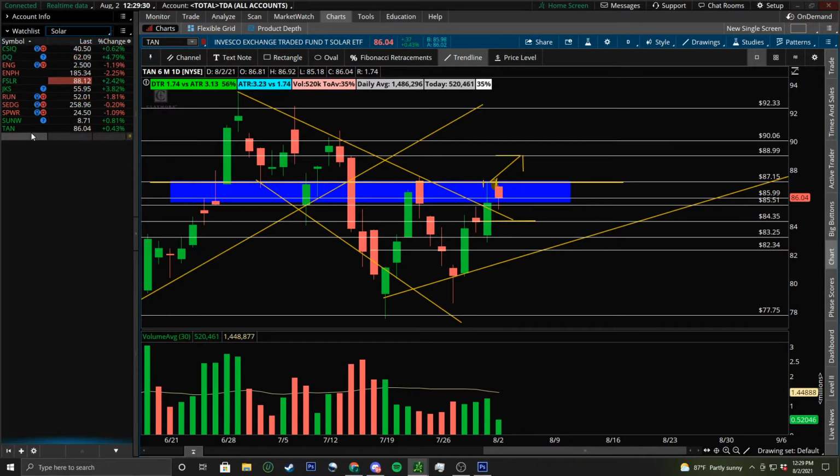These will be the solar stocks I'm looking at, mainly SunW, SPWR, Run, DQ, CSIQ, JKS even. A lot of these are very liquid, so it's really not hard to pick which one you want. But my favorite three are probably SunW, JKS, and probably Run. All of them are pretty liquid, so you don't have to worry about that.